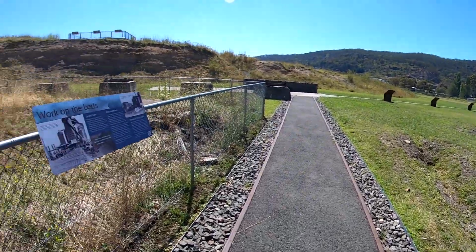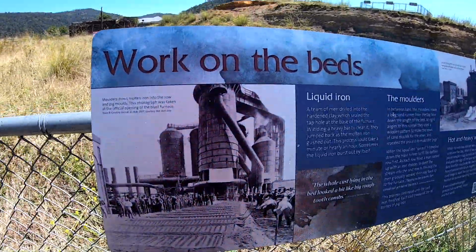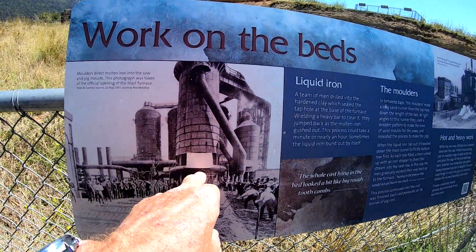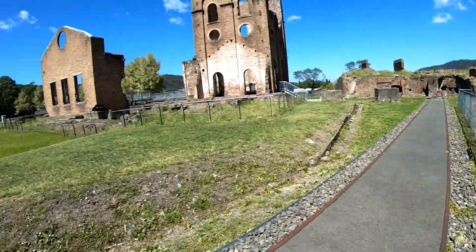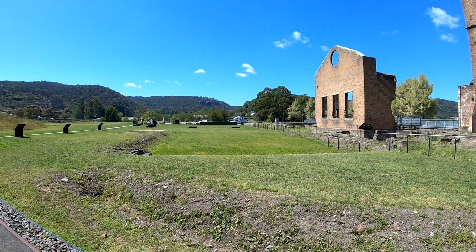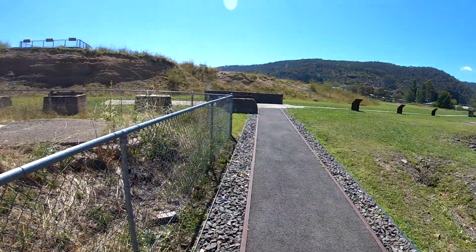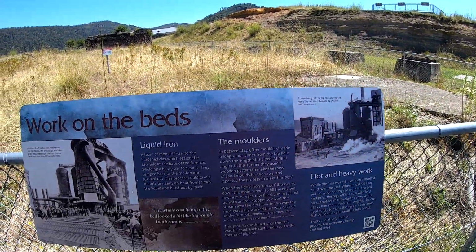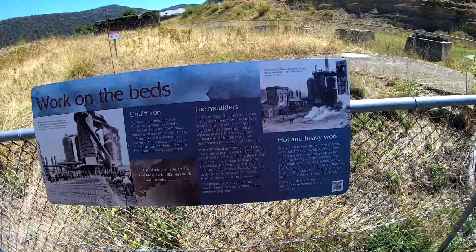And we're looking at it here. So I think where we're standing is here now. If you turn around, there's your pig iron. Very good. And there's your gantry crane, or what they call it. I think they called it a pig breaker or something, iron breaker.